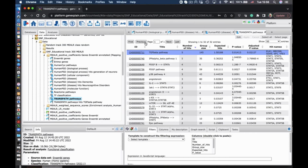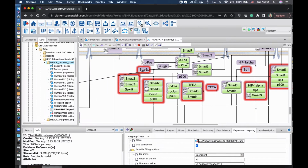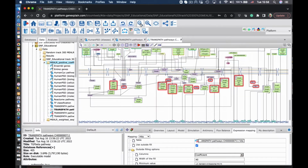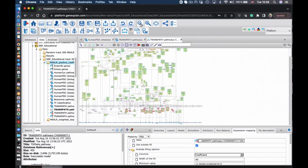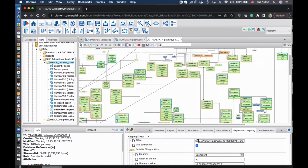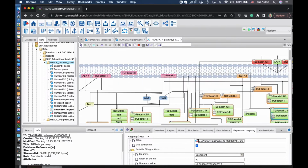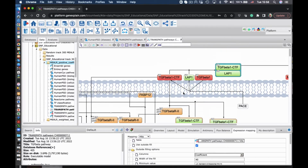When we took these factors and mapped them to the pathways, we found TGF-beta pathway is enriched, which you can see here on your screen. So basically you see those transcription factors which we found in that Miller model. At the top of the pathway you see TGF-beta, which signaling down to these transcription factors.